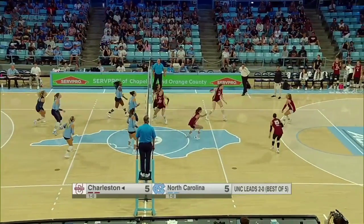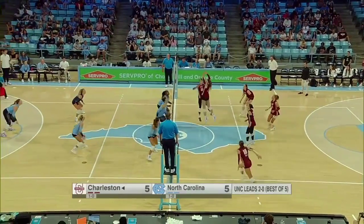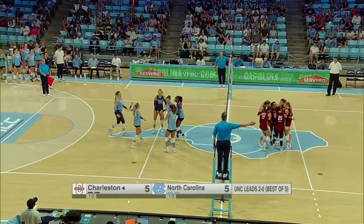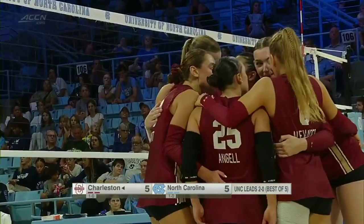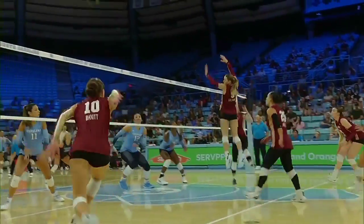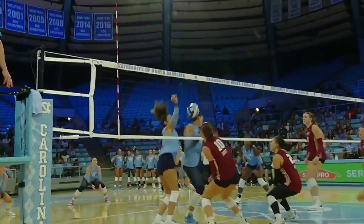Cross court set, Foster just forced to send that one to the back line. Opportunity for the Cougars, and a big swing for Bannett. We haven't called her name a ton, but she picks up her 3rd kill there. And this is the College of Charleston team we kind of expected to see in the opening set. Now they're kind of settling into a little bit of a rhythm.